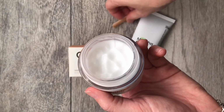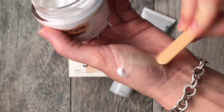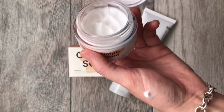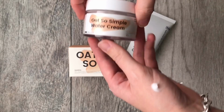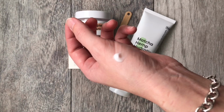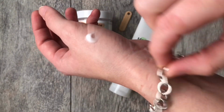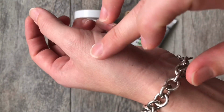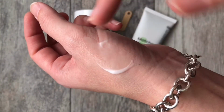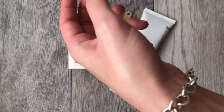I will go ahead and show you the texture. Again, I don't want to waste it because it's so expensive. Like I said, I do think that this runs about $28 or so, which is a little bit out of my budget. But again, it just has been so nice for me, especially if you have rosacea, if you have eczema, if you have super sensitive skin. Oh my gosh, my bracelet. Let's cover that up. It has just this super nice watery texture to it. I really, really like it. I will be repurchasing it.